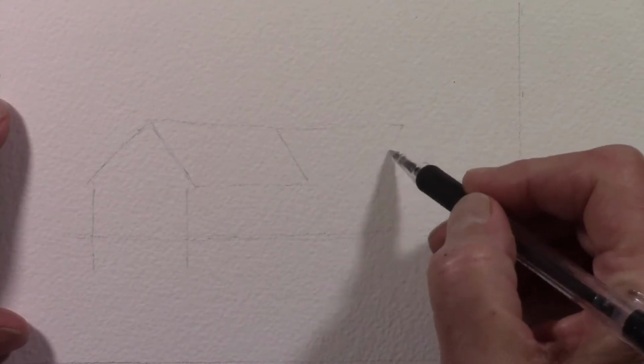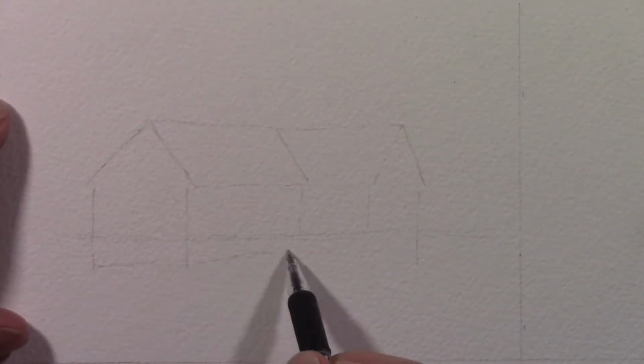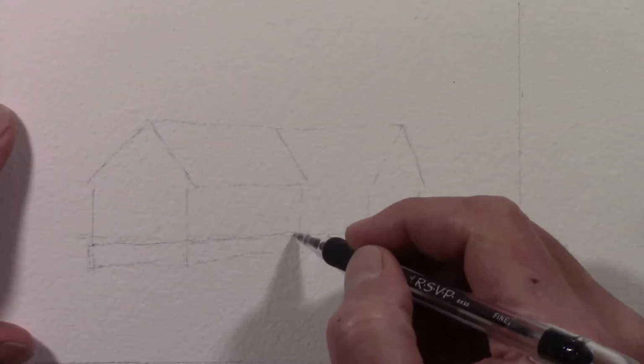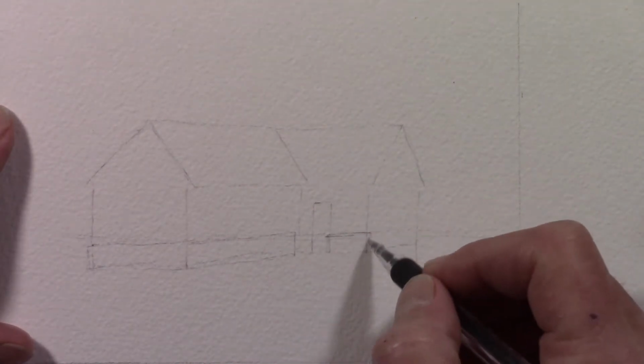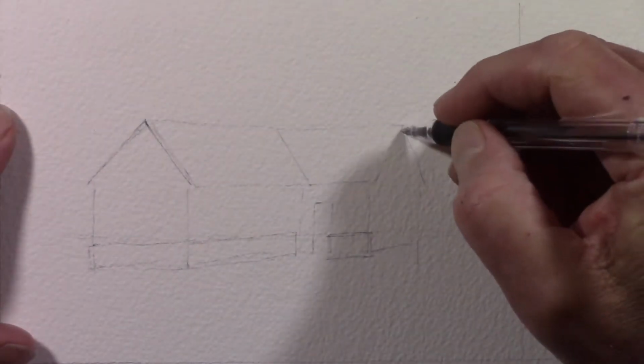This is a little L house. I call them an L house. I don't know what they really are. And on that left side there, it's slanting up. I kind of straighten that out with a cactus that I put there. You don't notice that line's so crooked.